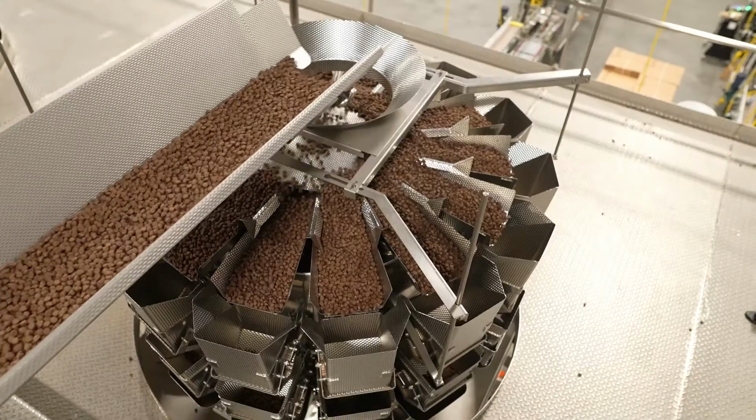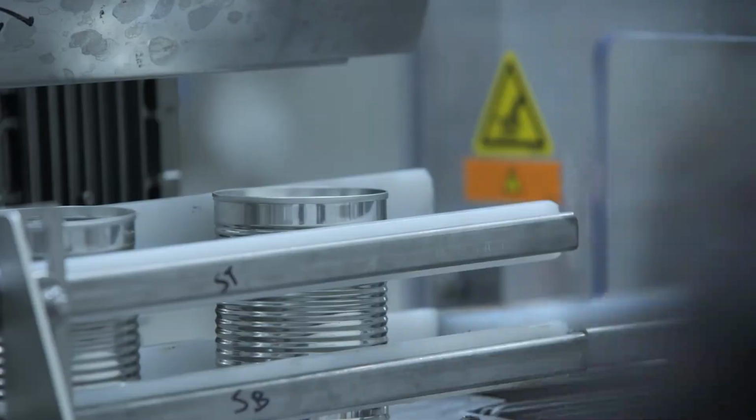KLN is a family-owned company located in Minnesota. We have 3 manufacturing facilities that produce candies and confections, super premium pet foods, and treats, and we're currently expanding into the wet can space.